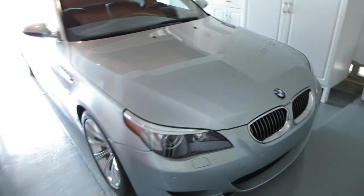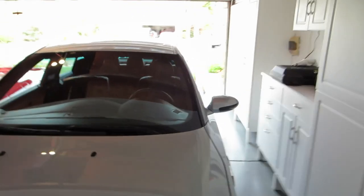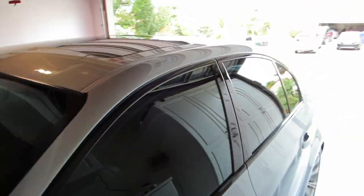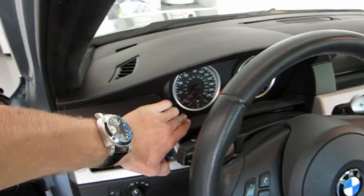Smooth and clean as can be. Both of them. Both look really good. I think the M5 has like 36,000 miles or something like that on it. He just cleaned the windshield in and out. I don't think it'll show me miles because I don't have a key. Or is it like mine? Yep, it does.